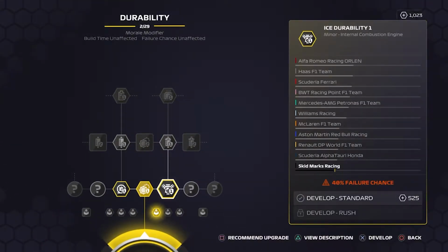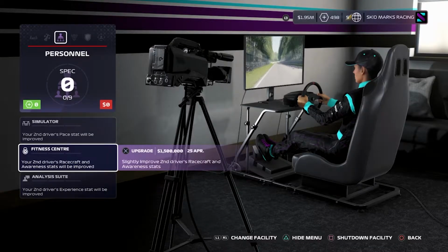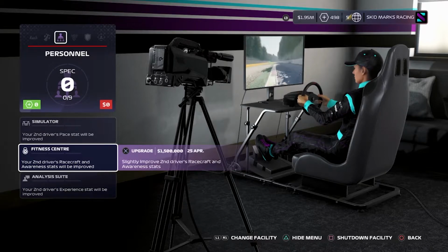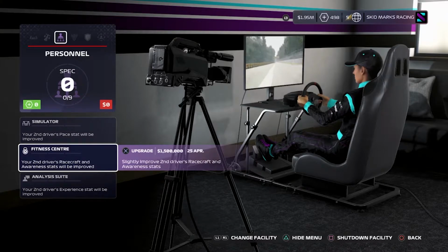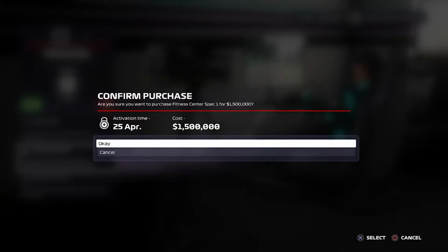So let's go with the ICE and develop that. It does have a 40% chance of failing, which is quite high. And it's going to arrive on Wednesday the 6th of May. We also have 1.95 million to spend, so I want to improve some of the facilities, so I think I'm going to go with the fitness centre and the personnel development, which increases the second driver, i.e. Lacey, with their awareness and racecraft, is that? Yep, so we're going to do that, and that will arrive on the 25th of April.